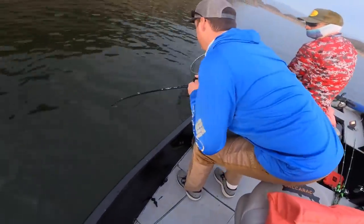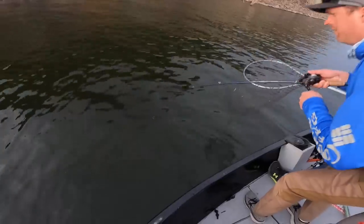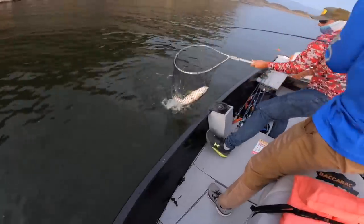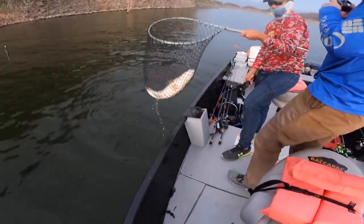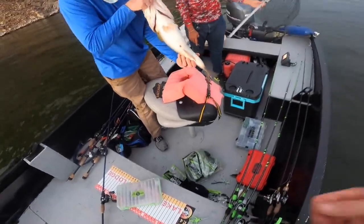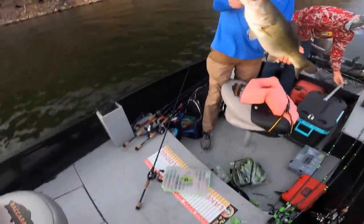Oh, don't jump on the other side. Come back, come back. Oh, it's a good one, dude. Yes, oh god, that's a big one, bro. Holy cow, that's a slotch. Golly, four bigger. Nine? Yeah, it might be nine, dude.